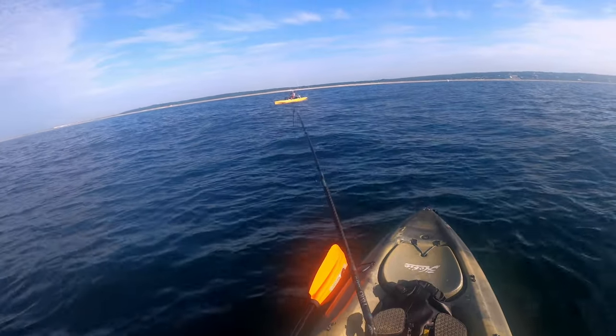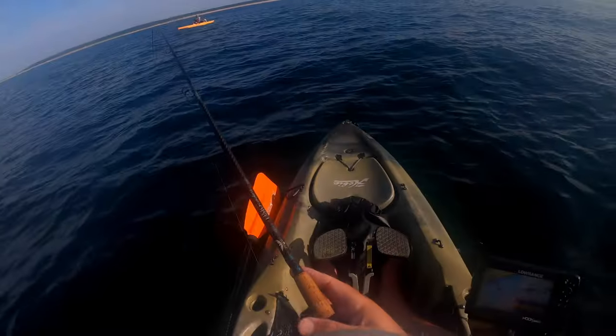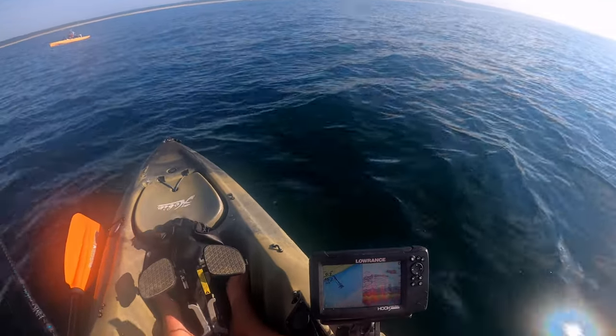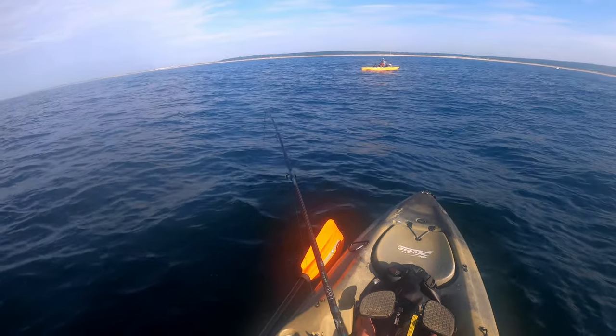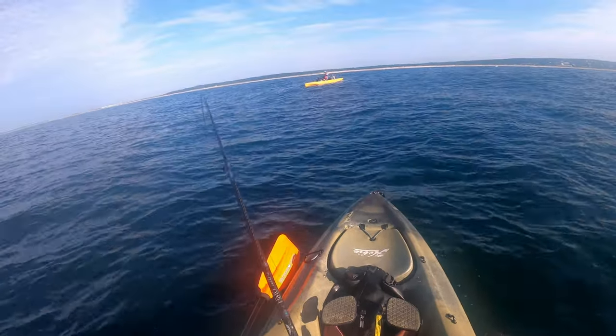Can't tell you how many times I foul hooked these freaking, what? Holy shit. Something jumped over there. Are you moving in or am I moving out? It's kind of like no drift at all, really. It's kind of weird that we're coming together. Well, you were paddling this way. No, I wasn't. Yeah, you were for a bit. No?